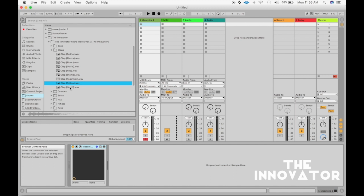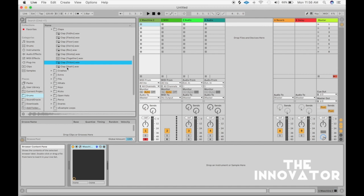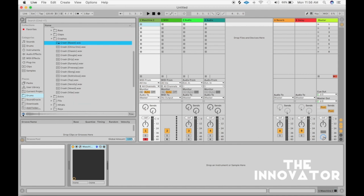What's really cool too, in the brackets here, he gives you hints of where these came from, so you kind of get an idea of where these sources were originally used. Like this one kind of tells me this was used on Usher's Yeah. I would guess that this Stomp one came from Holla Back Girl possibly. Yeah, so I think that's really cool. It kind of gives you a little hint of where they came from.